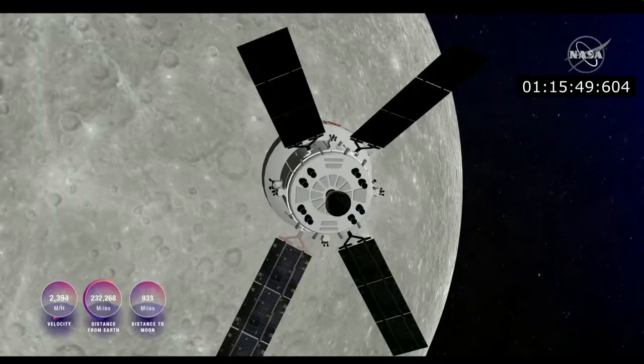Great. Well, we're really looking forward to that burn. It's now just about 12 minutes away. Everything's still go for that burn, which is great news. Now, I think the question on everyone's mind is the next time we do this, we're going to have crew on board. So how is that going to be different, or is it going to be different?